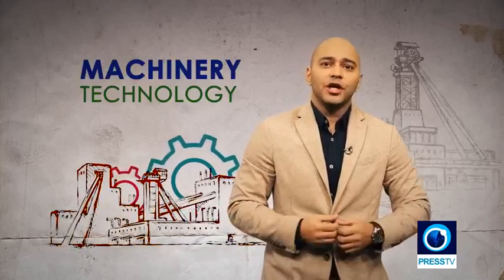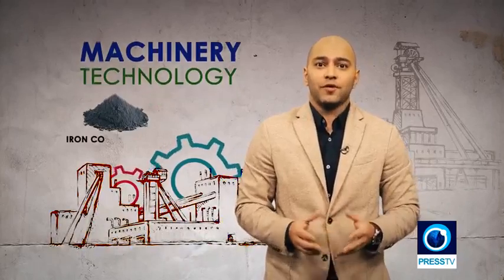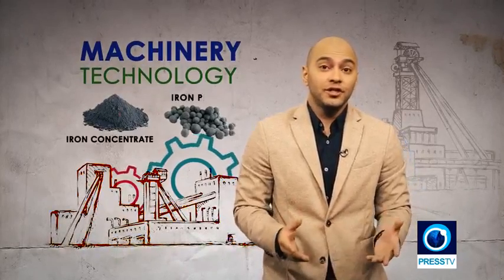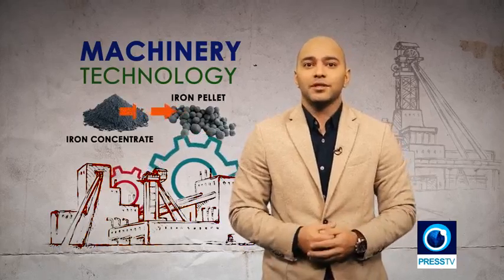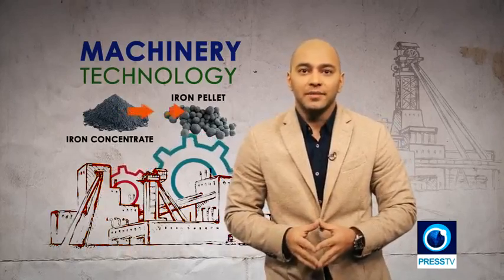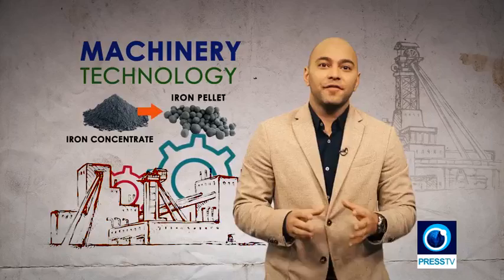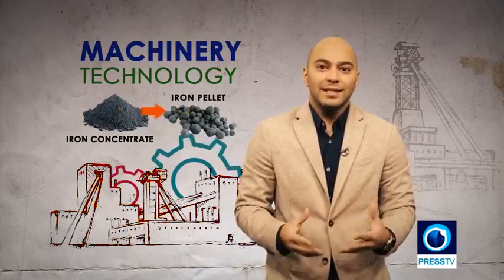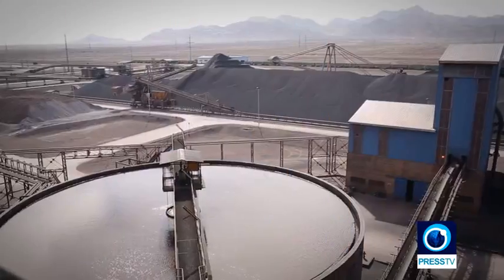Machinery and technology are key for such large-scale productions in this industry. In order for iron concentrate to be turned into pellets, the powder must be moistened with certain chemicals. Then, this material is fed into large rotating drums, where they are tumbled into little green balls. Then they are fed into a giant kiln and blasted with hot temperatures to be dried and stored.